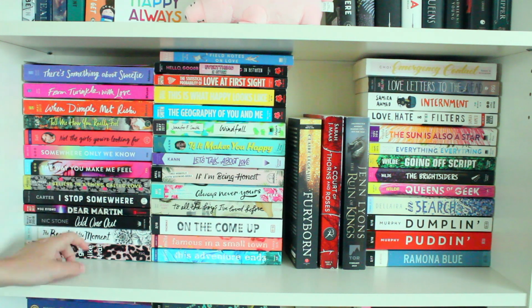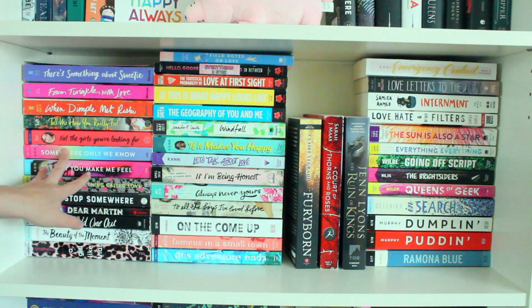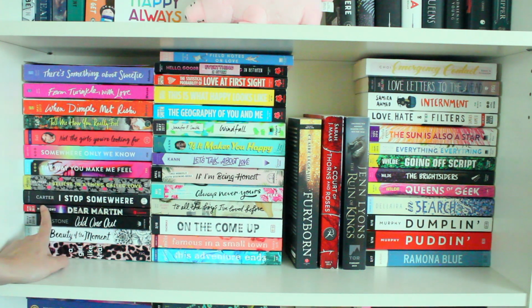And then I have my Marine Goo books. I haven't read any of these. I Believe in a Thing Called Love, The Way You Make Me Feel, and then her most recent one, Somewhere Only We Know. Every time I look at these though, I get these songs stuck in my head, which is kind of funny. The book I was talking about earlier, I Stopped Somewhere by T.E. Carter. Amazing, amazing, amazing. I love this book.